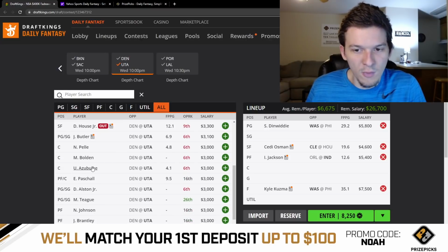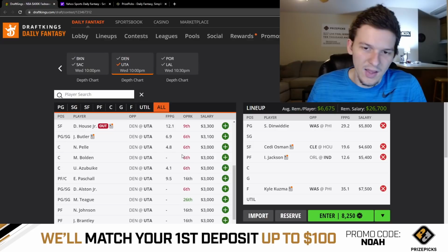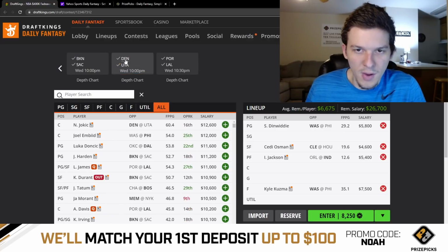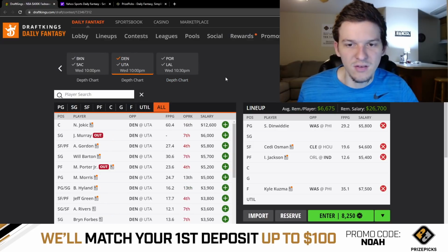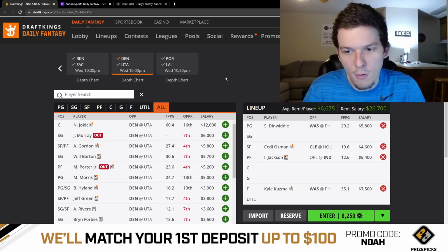Maybe Azubuike. We saw last time these teams played, Azubuike actually started at center and guarded Jokic. So it's a really, really good spot for Jokic. Without Gobert, I think he should be able to dominate this Utah team. If this game can stay close, I think Jokic will play 35, 36 minutes, and we've just seen how good Jokic has been this season. So Jokic is for sure a strong pay-up option.